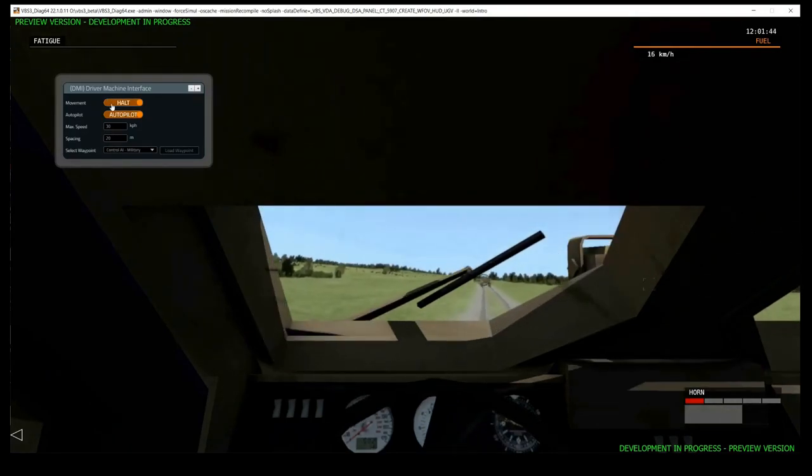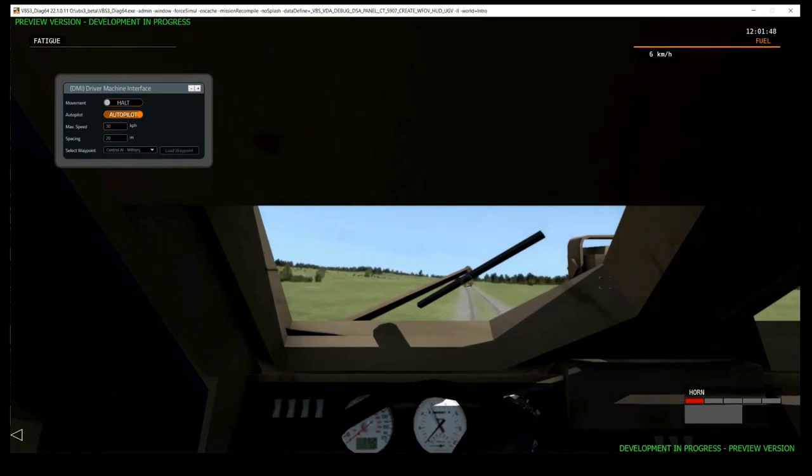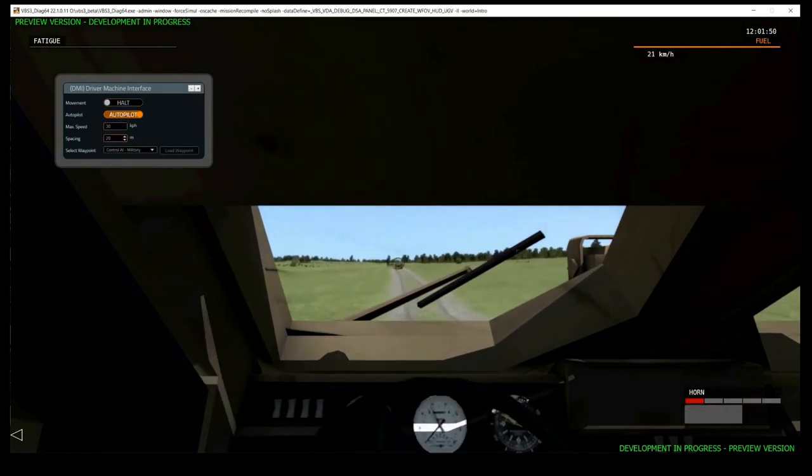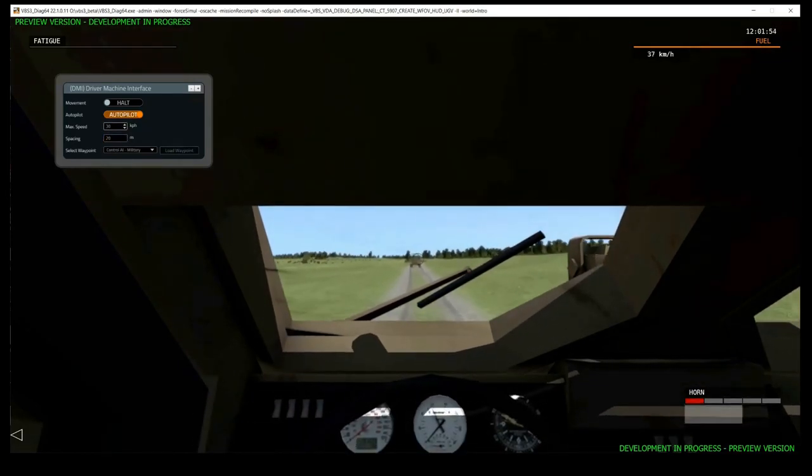Here we're telling the autopilot obviously to halt. We can change the max speed, change the spacing, and so on. And again, this capability is available with every VBS vehicle once this is implemented in the baseline.